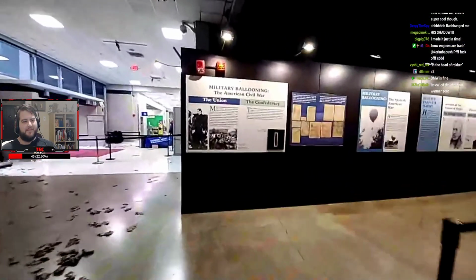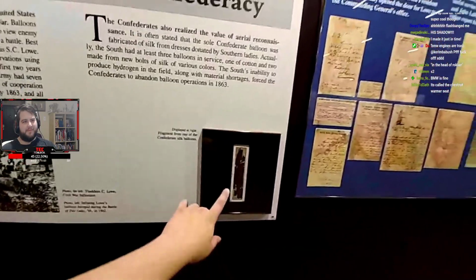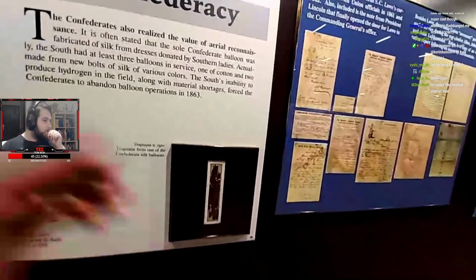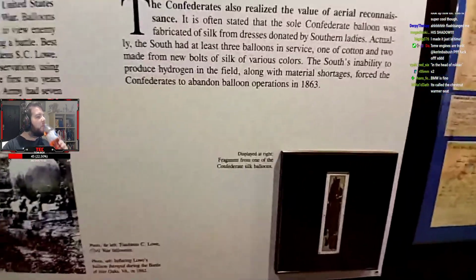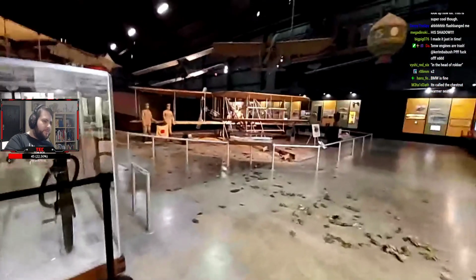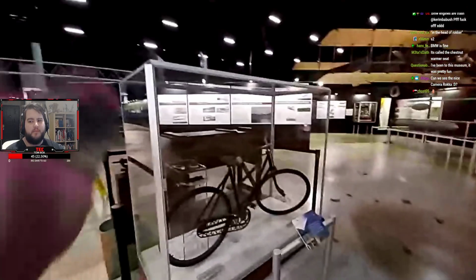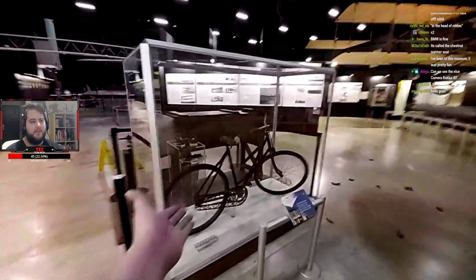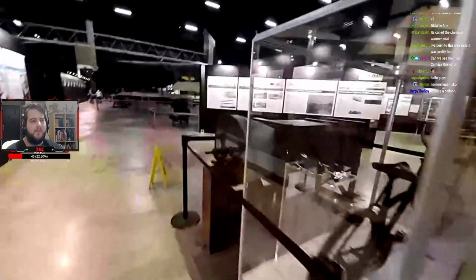If we come over here, actually, I'm going to ignore some of these planes first. This right here is the oldest piece in the museum. This is a piece of a Confederate balloon from the American Civil War used in 1863. I like that piece because it shows that the museum is interested in more than just planes and more than just the official Air Force proper. It's all about the history of flight. We even have pieces of the, this is a Wright-made bicycle by the Wright brothers, who obviously invented the airplane, and we also have one of their wind tunnels over here.